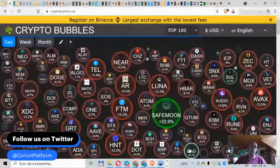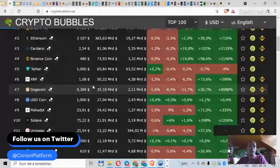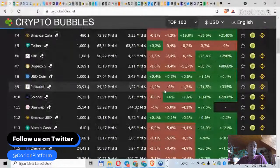Helium is just correcting 12%, but it went up too much in the past few days, and most of the other coins are correcting as well. Binance Coin tried to break 500 but failed again, and Cake was quite strong. As you see, the market is correcting. Cardano is down 8.6%, so Cardano is almost at 2.5, coming down from close to 3. XRP is also correcting. Dogecoin, so we see some huge losses.